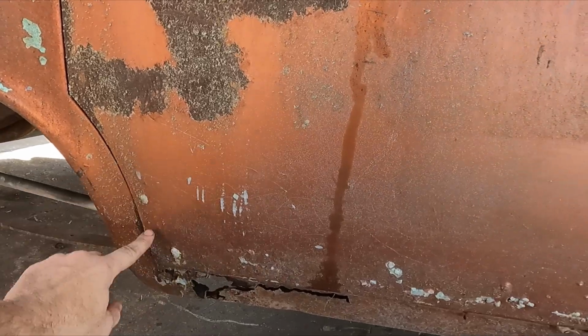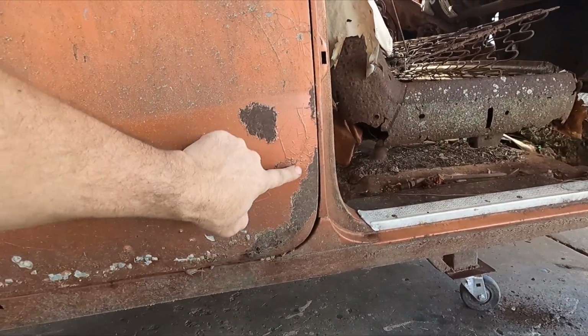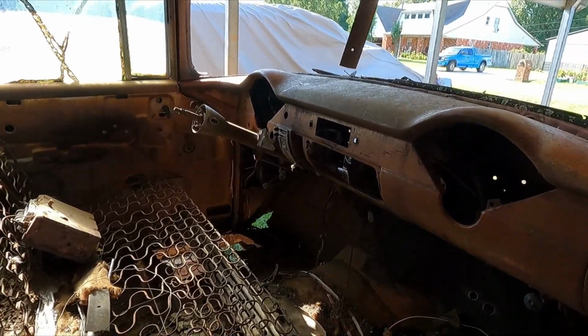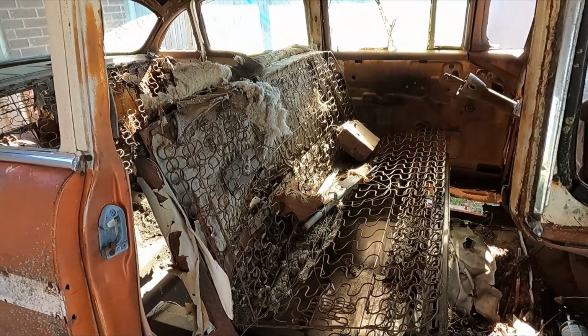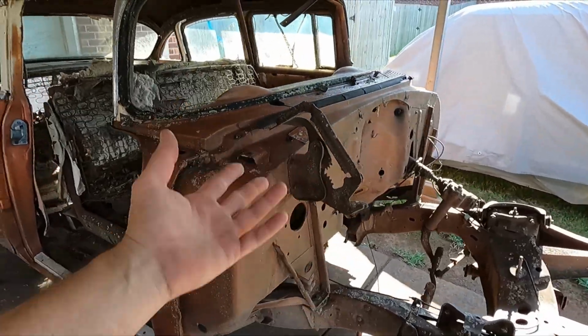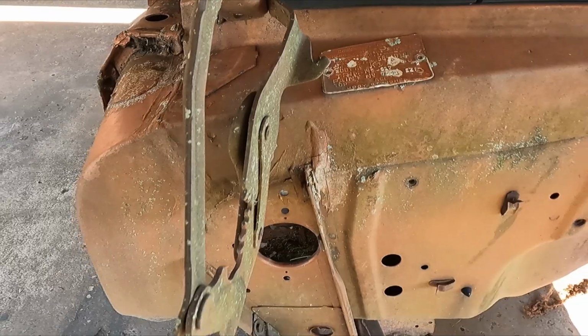The door, this is full of rust bubbles all through here. So it's pretty crusty. A lot of the dash parts are gone. The seat springs, after those are blasted, they're probably not going to be any good. Probably going to be too thin. I thought it might have had a good hood hinge, but it's twisted up and bent, so it ain't worth fixing.